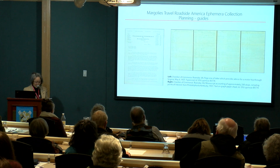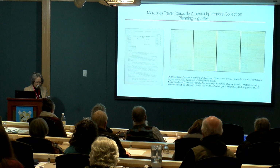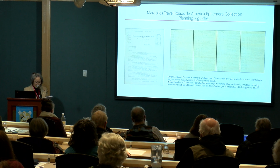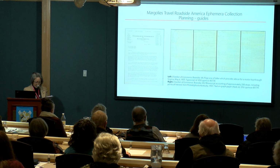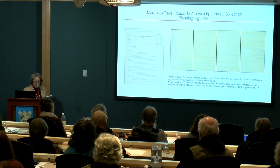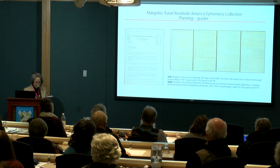The item shown on the left is a letter from Chamber of Commerce in Roanoke, Virginia, providing advice to Mr. Mertz for his motor trip through Virginia in 1937. The item on the right is a handwritten document accounting about 200 stops, including points of interest, from Philadelphia, where Mr. Mertz lived, to Kentucky.